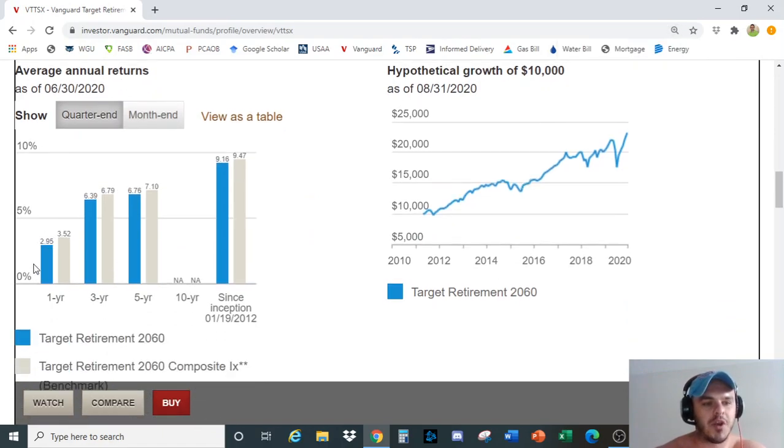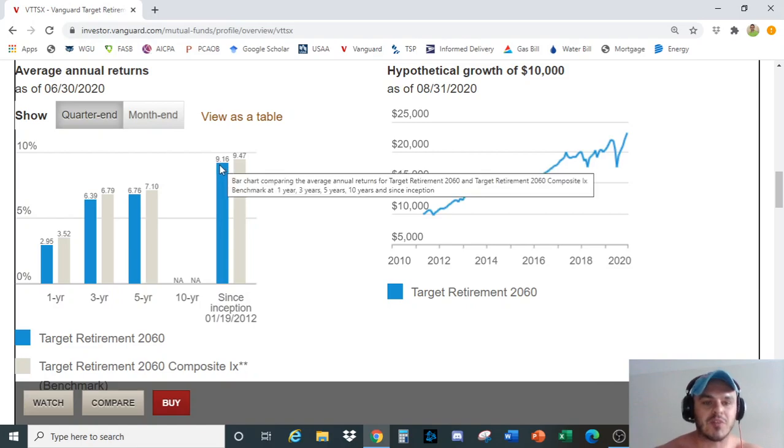You can see the 1 year return is 2.95%. But 1 year returns don't really mean anything. If you look at 3 year, 5 year, and since inception, you can see that the returns are pretty significant.